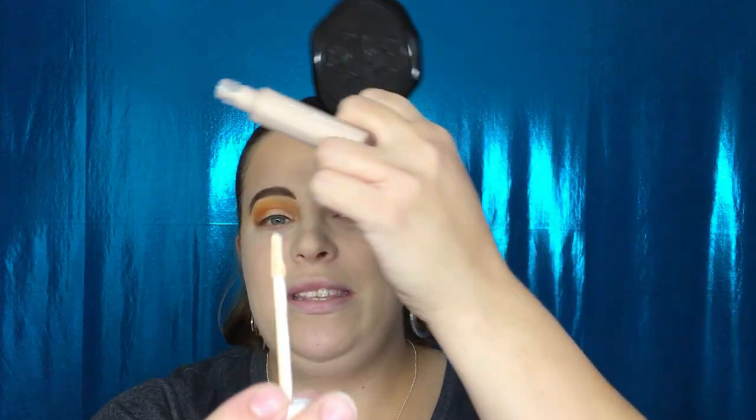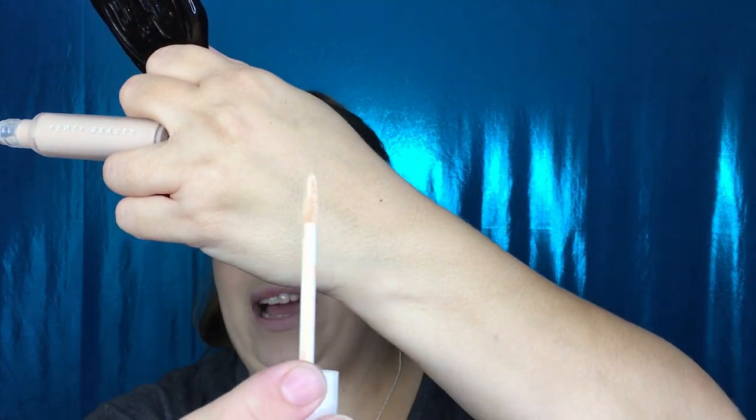So starting off with the shade 170. So this is your applicator right here. It is flat on both sides, so I really enjoy that.